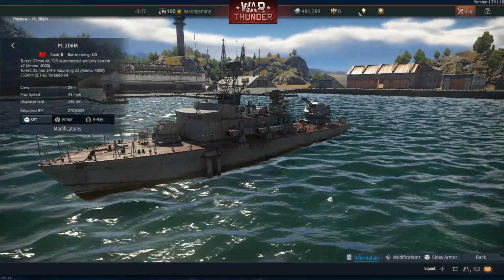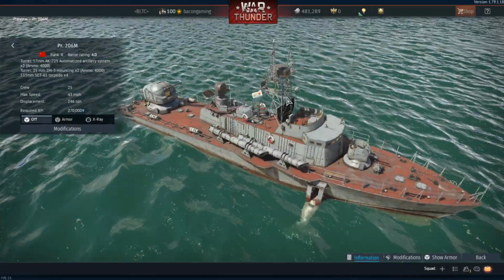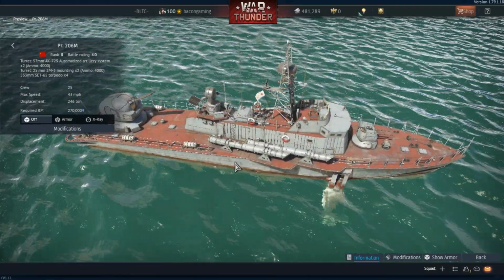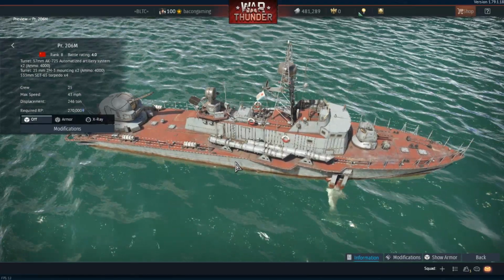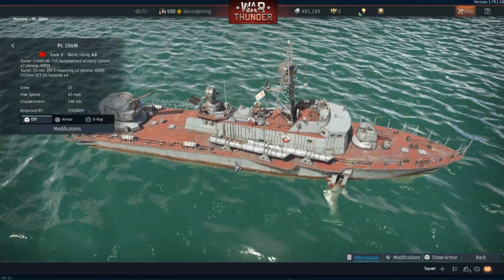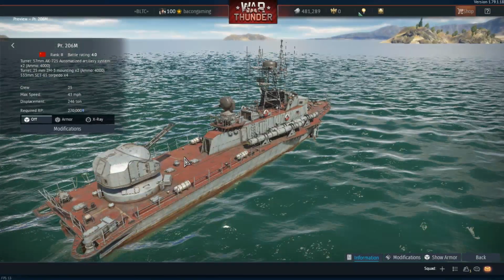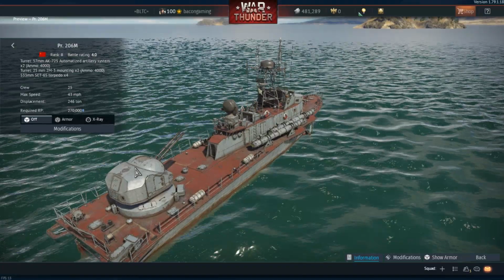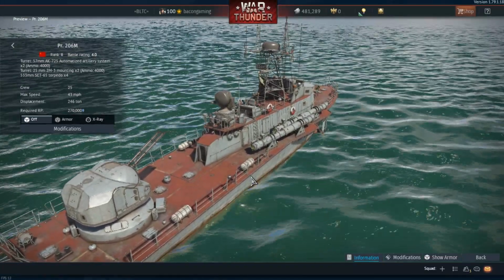So as you can see, it's practically identical. The guns are different, but the general shape's pretty much the same. You still have those 4 533mm torpedoes. This is a 4.0 rank 2, of course, but this is 270,000 RP. But then you may notice the rear turret is quite a bit bigger. The rear turret is a twin 57mm automated artillery system.